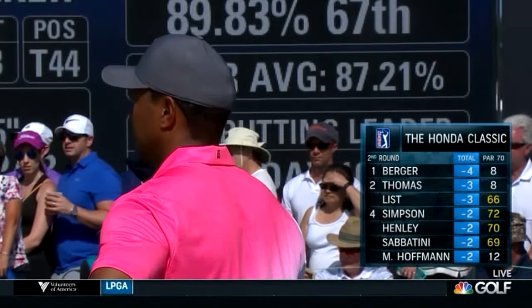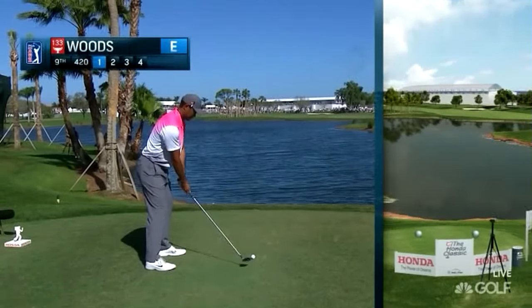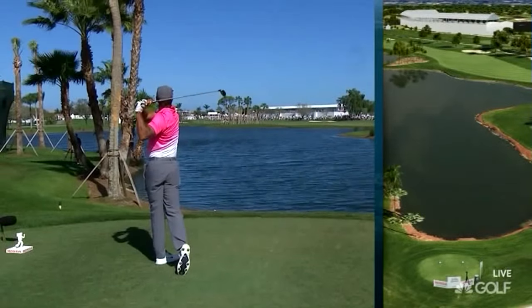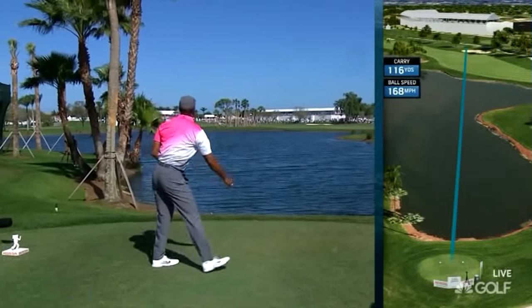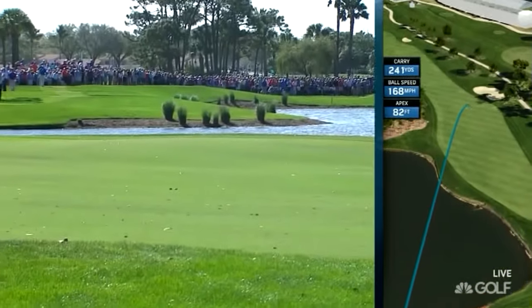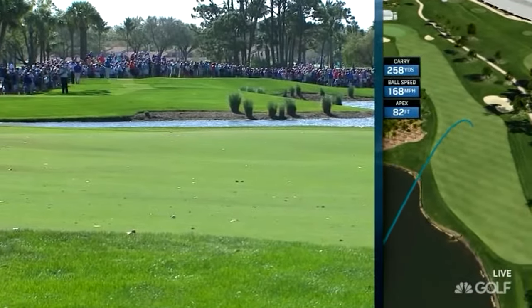Back to Tiger at 9. All set to go. Less than driver. Wow, it went into the wind. You better trap it. Well, he did. That's probably good for him. It forces him to keep on top of it. I like it when he's trying to hit the ball low rather than trying to hit his driver super high and get stuck underneath it.